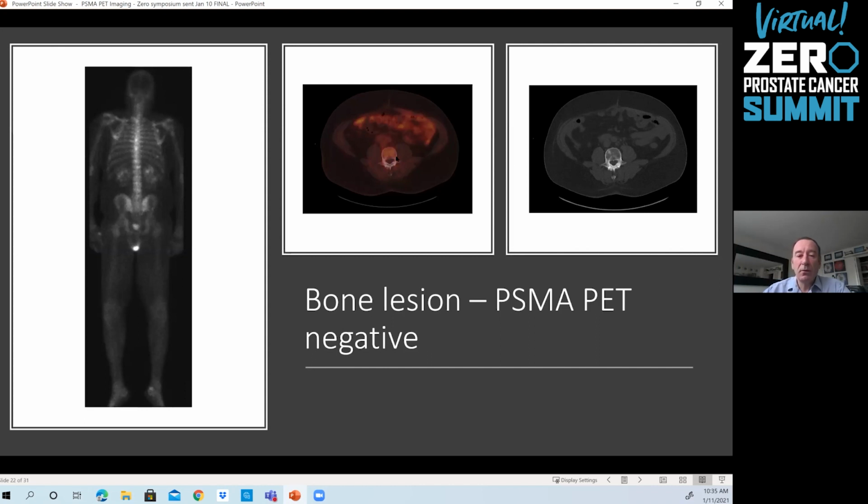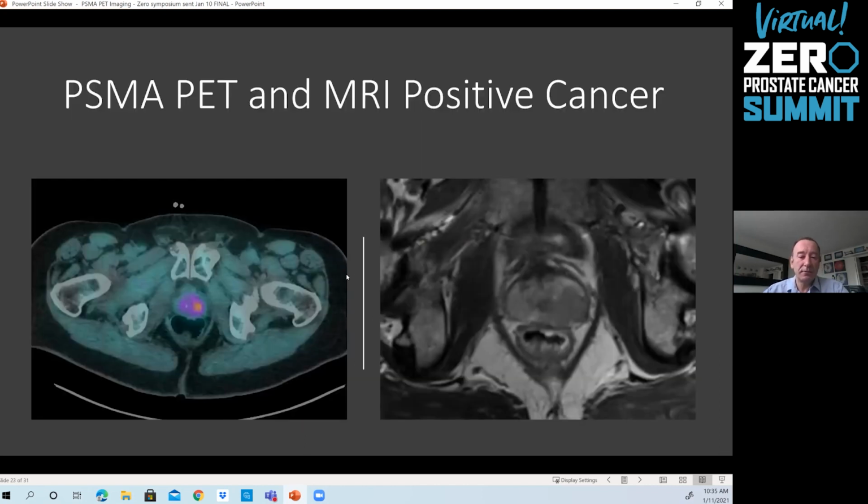And this white dot, however, does not have abnormal activity on the PSMA PET. So sometimes that can happen. Some of the bone lesions, some sclerotic bone lesions, may be positive on bone scan and negative on PET. It doesn't happen that often. Again, the accuracy of PSMA PET is thought to be higher than the bone scan in general. But again, not all lesions are the same, and some lesions may not have high expression of PSMA. So the utilization of the different techniques is important.